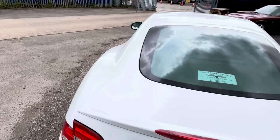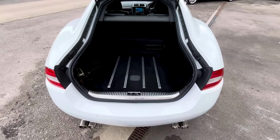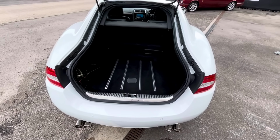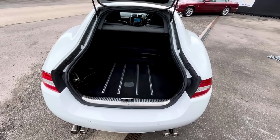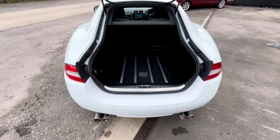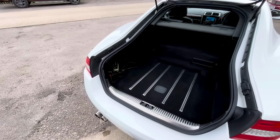It is running, so you can hear it running. It's not loud at all, is it? It's only loud when you want it to be. It just sounds nice when you want it to sound nice, and when you're wanting to pootle about, it's fairly docile. It's been always kept on a C-Tech charger.